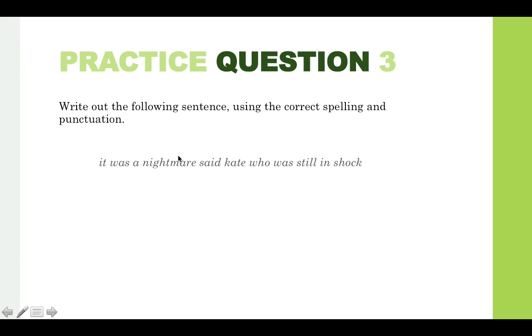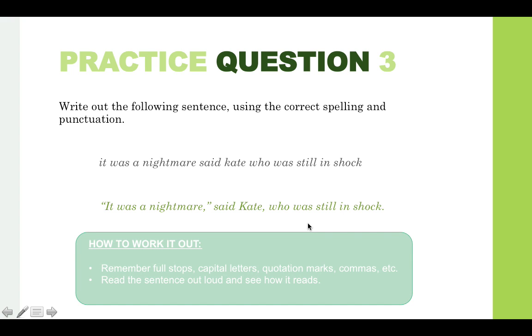So this will need to be written in quotation marks. And generally, if it's a quotation and then it says who it's by, there will be a comma written inside the closing quotation mark, okay? So: "It was a nightmare," said Kate, who was still in shock. Again, you would add a comma after Kate because this is providing an extra piece of information. So remember, full stops, capital letters, quotation marks, commas, anything could be missing. You need to look at the sentence several times and see how you can break it up.